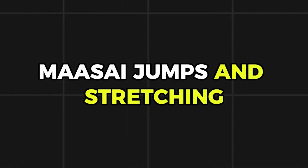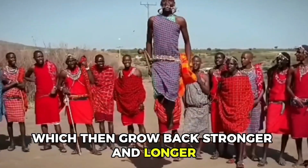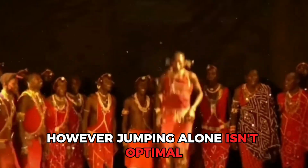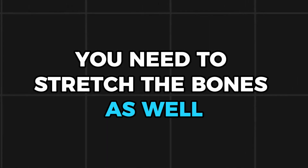Method 2. Maasai jumps and stretching. The Maasai tribe's jumping routine causes microfractures in their shins, which then grow back stronger and longer. However, jumping alone isn't optimal. You need to stretch the bones as well.